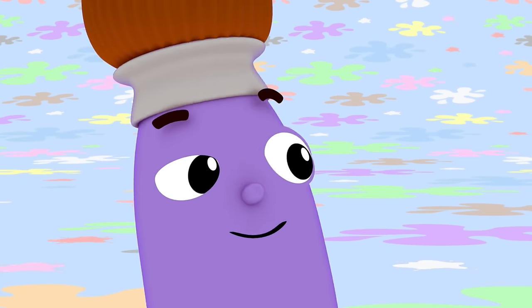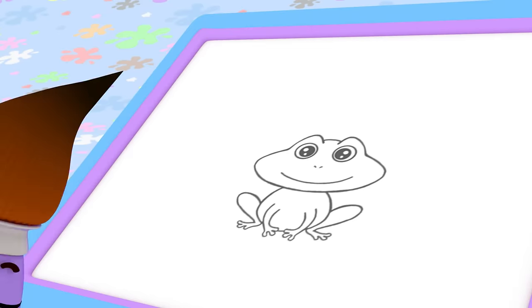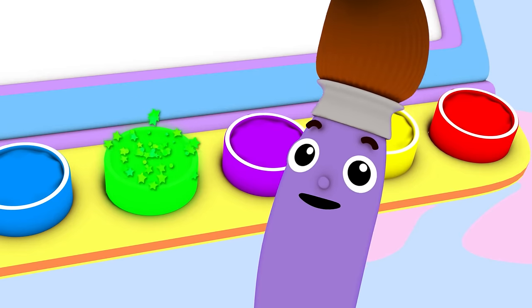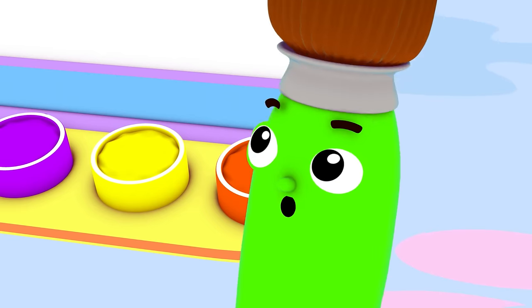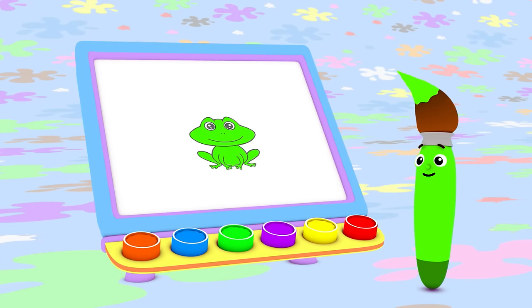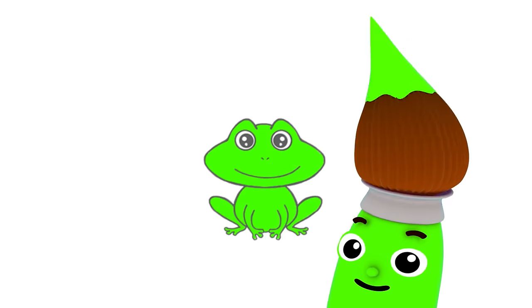Today, I feel like painting a frog. What color should I use to paint a cute frog? Green! Green! Today I'm going to paint with green, and I'm going to start by painting a frog. A hopping green frog.